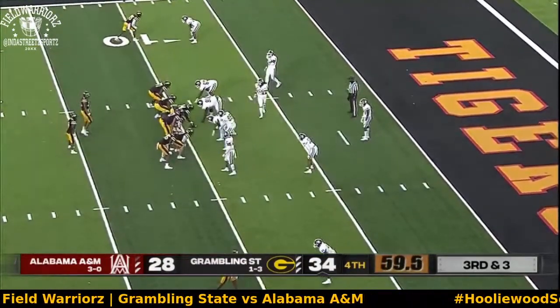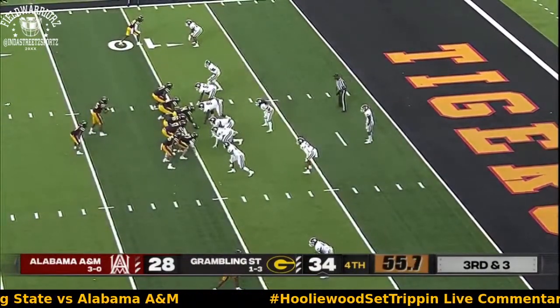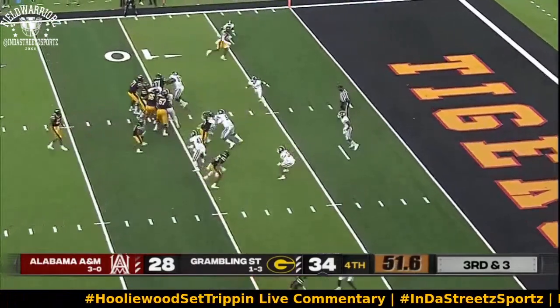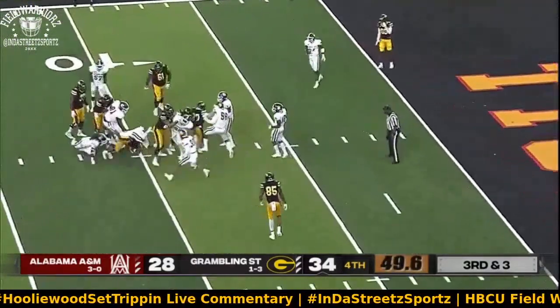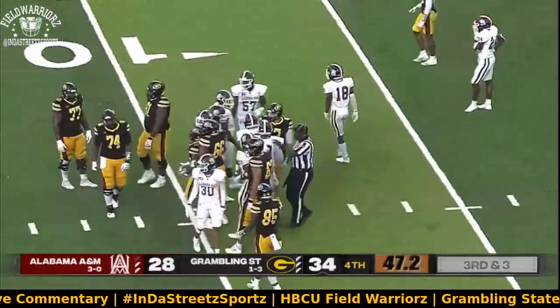Well, and Alabama A&M did have a shot. They had their shot with just under 2 minutes to go, and then the interception off the tip pass, that is Bruton again, and he's dropped down short of the 10-yard line.